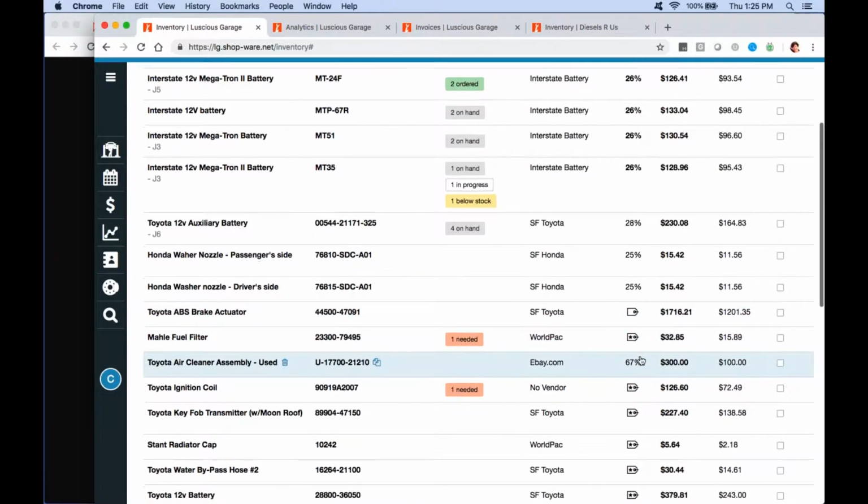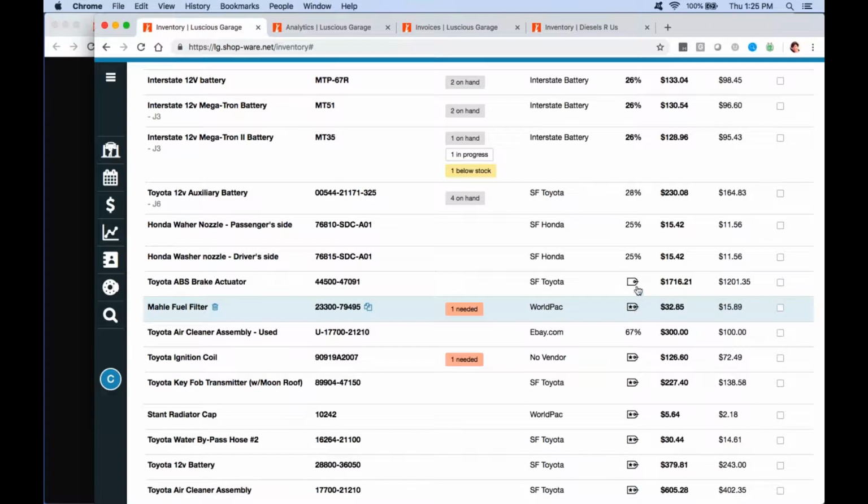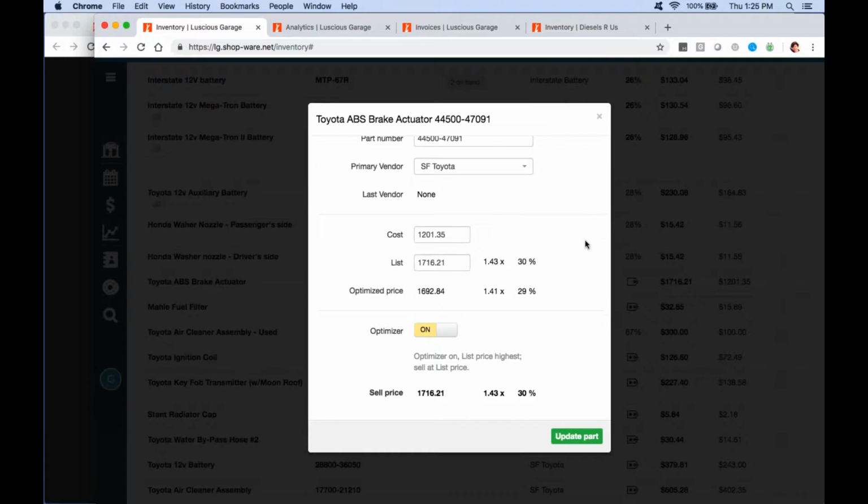Now you'll notice that this tag sometimes has a star and sometimes does not. When you see the star, it's because the sell price is the optimized price. When the tag is blank, it is because the sell price is the list price, because the list price is higher than the optimized price. If I click on this and open up this edit modal and scroll down, I see that the list price is $17.16. The optimized price is $16.92. I have my shop configured to use whichever is higher, so it is selling at the list price.